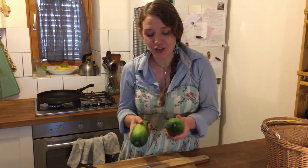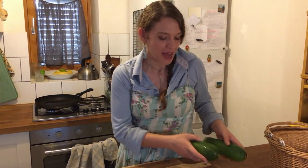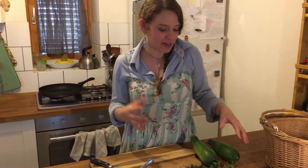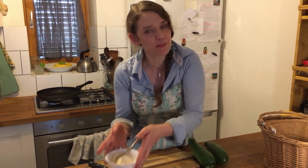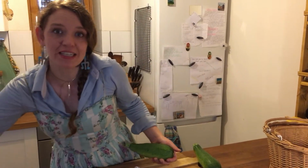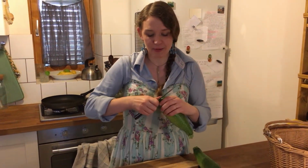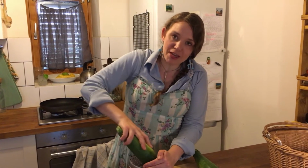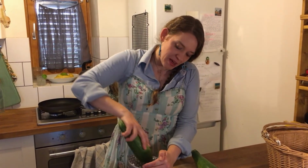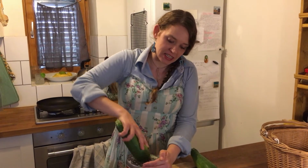I've just freshly washed my zucchinis, and you can see that the ingredients for my spread, I guess, are really simple. It's zucchinis, a whole lot of garlic, fresh herbs, and a couple of tablespoons of mayonnaise. The first thing I'm going to do is just grate my zucchinis. I'm using a coarse grater so that the pieces are quite large, and we just want to make sure that this makes it nice and consistent.